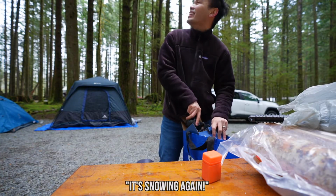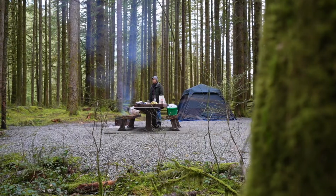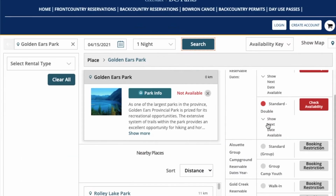It's snowing again. So this spot is inside the Gold Creek Campground, which is one of the campgrounds here in Golden Ears Provincial Park. I think there's about maybe 4 major campgrounds here. And this one is obviously, by the name, closer to the Gold Creek Falls Trail. It was actually quite funny how we booked this spot. Last week, we were looking around for campgrounds and we found this one spot here in Golden Ears. That was rare because usually you have to book a month or 2 months in advance.